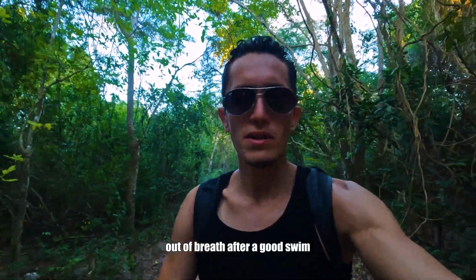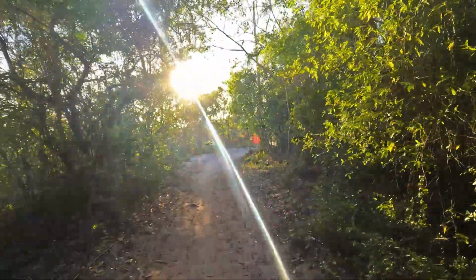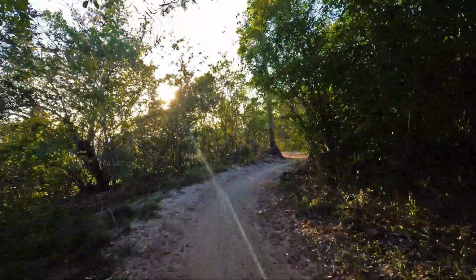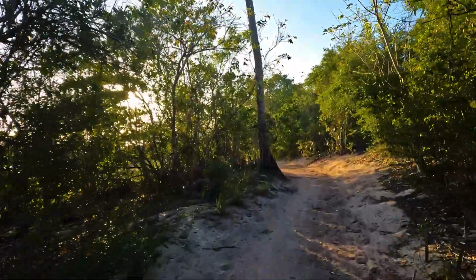Okay guys, this is the part that connects Playa Bayahibe with Playa Dominicus. Yesterday I had to walk this path by night, and I have to say I didn't like that. So today I'm heading back before sunset.